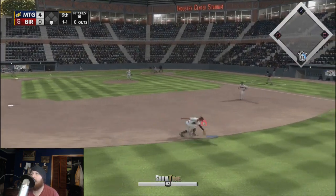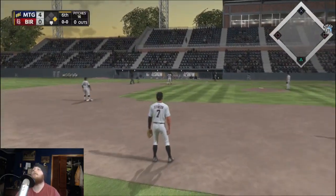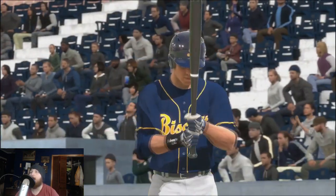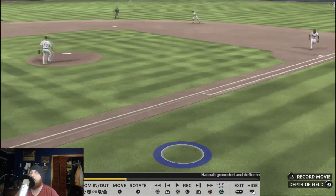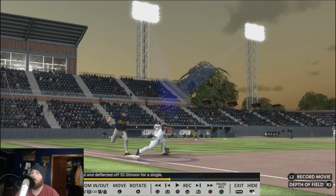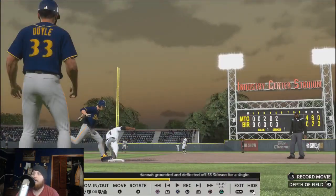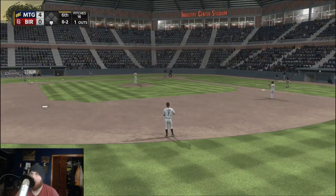Oh, tough play. Got him. No, challenge that. Throw the challenge flag, man. No way. They didn't rule it an error, which is good, but I really think I got him here. Let's see. I would say the ball is in his glove right there. And I think, I don't know, it's very close. Probably a tie. Tie goes to the runner, whatever.